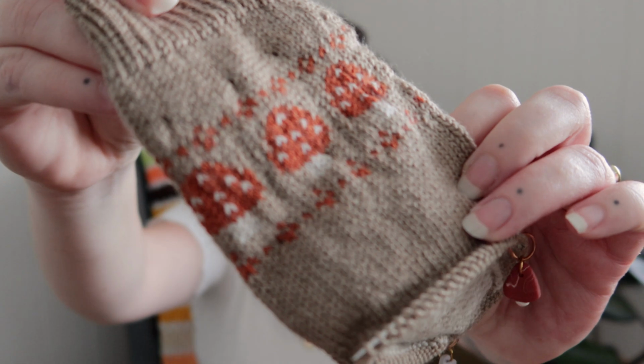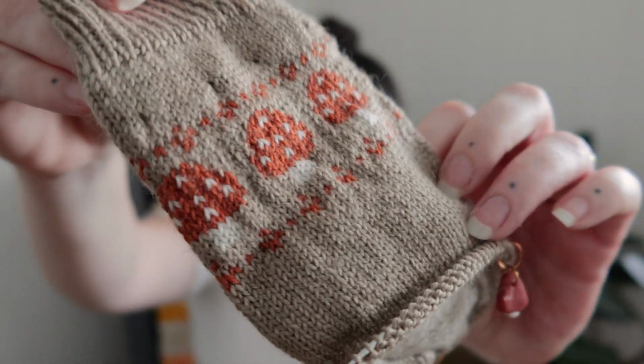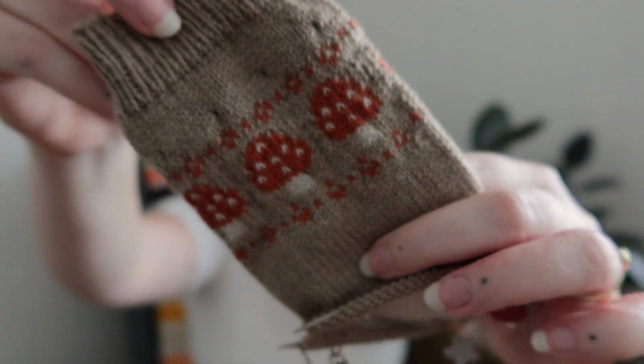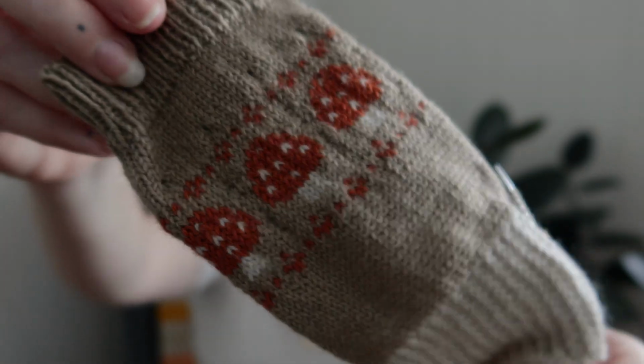I cast on my first ever colourwork socks. These are the Magic Toadstool socks by Stone Knits. They are so freaking cute. Look at those little toadstools. I love them so much. I just think they're so adorable.